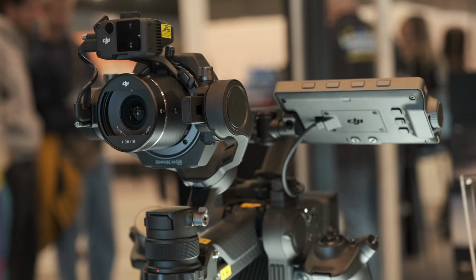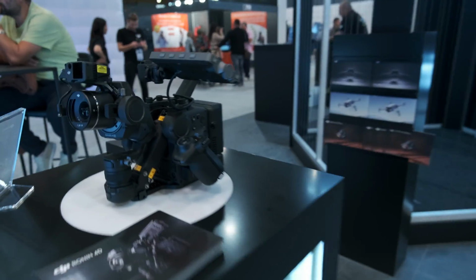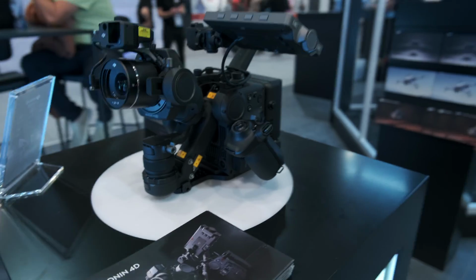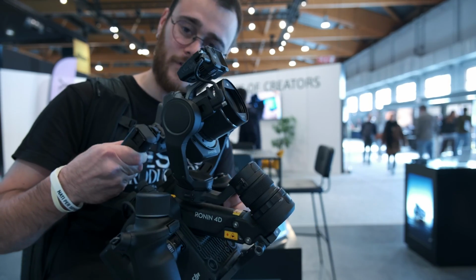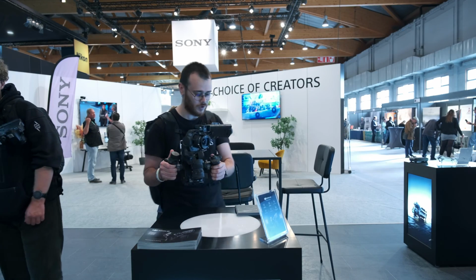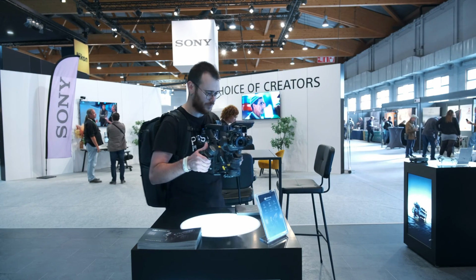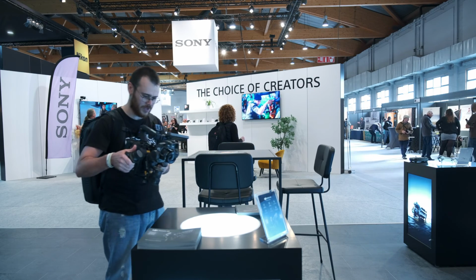And then I tried the DJI Ronin 4D. Oh, that is such a great camera. We have here the beast. So, first time with this bad boy right here. I mean, it's not gonna be like a vlogging camera, but honestly, this is the smoothest experience of a gimbal I've ever had in my entire life. It's better than a gimbal.